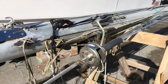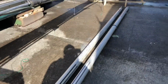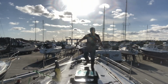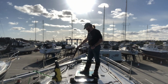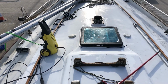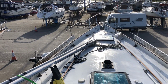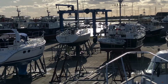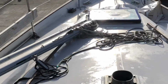Mast taking shape. I was working on the spinnaker poles today as well. Everything's happening. Brilliant. So I spent the afternoon just giving the decks a quick wash, which is super, and it actually makes it feel like I'll be getting into the water even sooner. It's all coming together. So that's a nice afternoon's work. Satisfying.